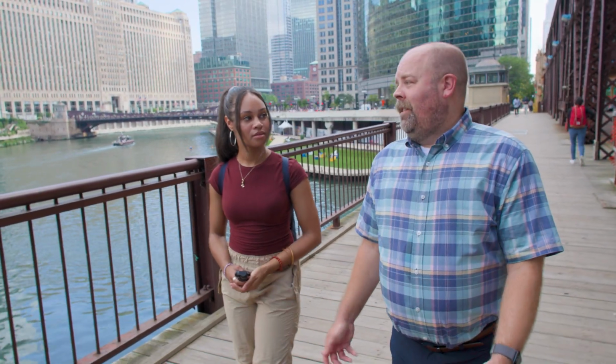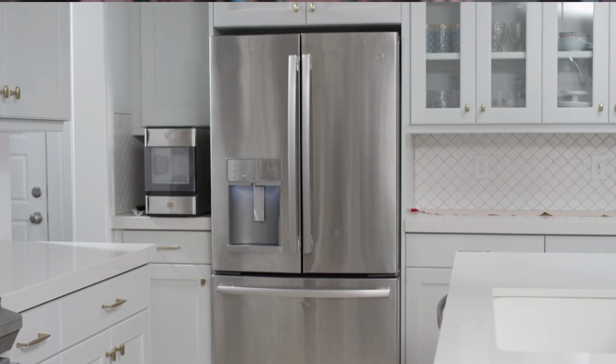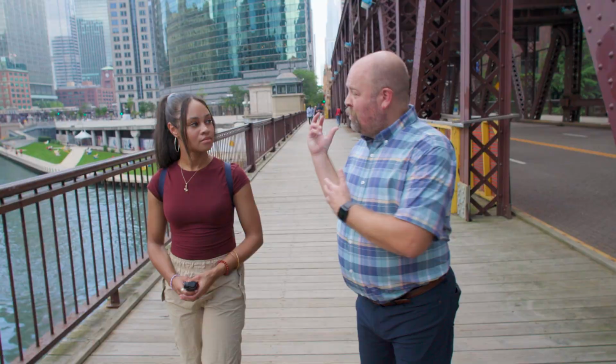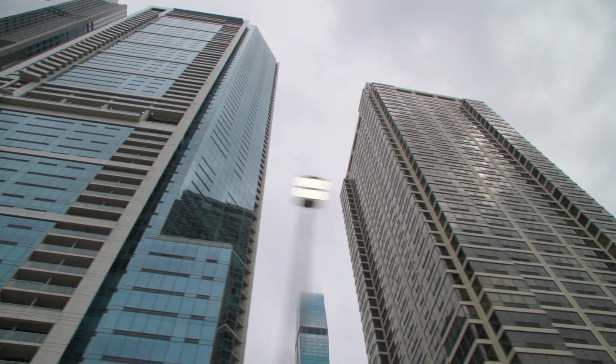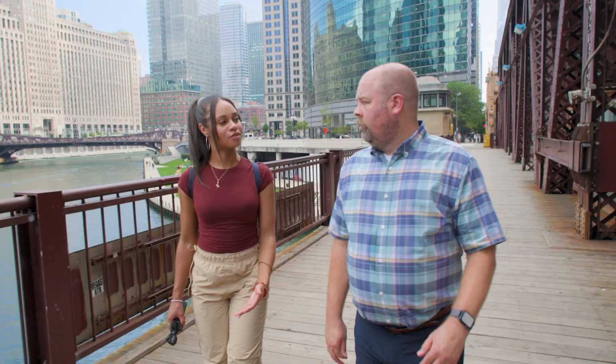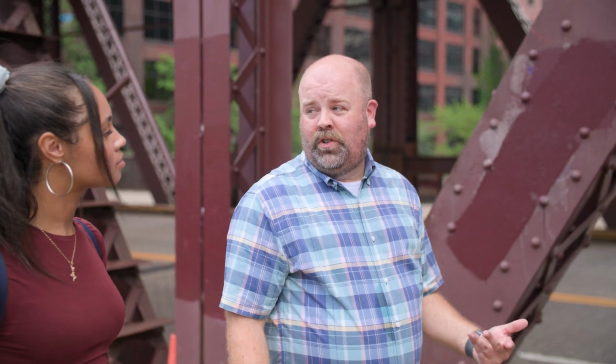Steel is actually used in many ways. It can be something that is found in your refrigerator in your house, the bus that you ride to school in, this bridge that we're walking across, as well as many of these buildings that we see around us right now. It's a lot of uses. So how has steel evolved over time? I would say one of the major changes is that steel has become much stronger.